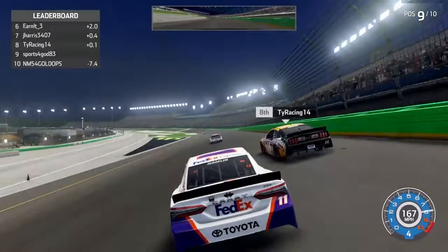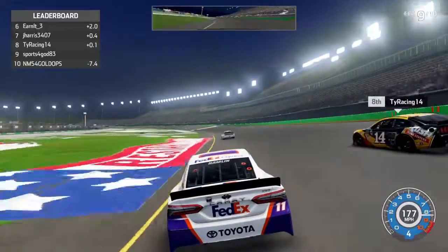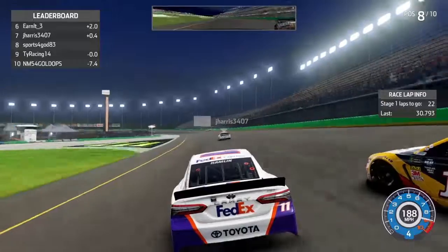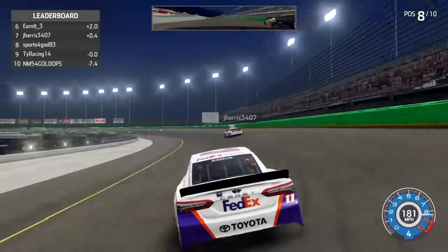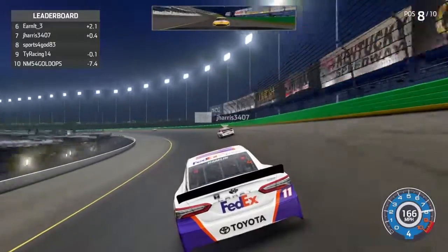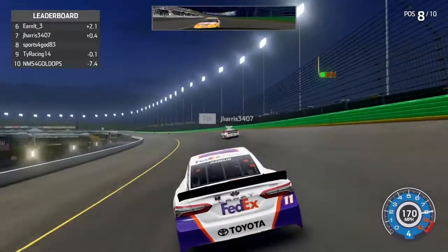So here I am. I'm trying to make a move on the 14 car. I'm starting to feel like I'm getting a little bit of a rhythm. I don't know that it's a fast rhythm, but it was at least getting more and more consistent. But you know, we'll just see what happens as we keep watching here.